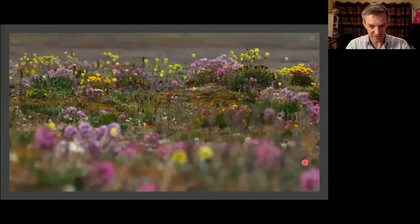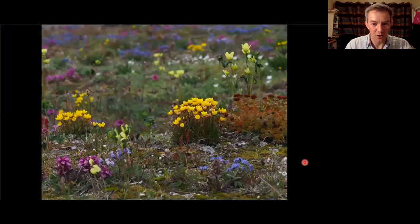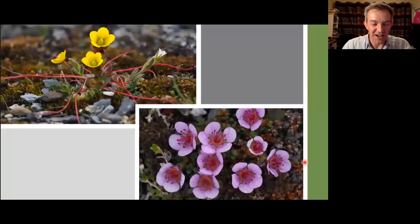It's just incredible. And in July and August, the floral spectacle rivals places like, I guess, the Fynbos and the Californian flower meadows in terms of colour, and is a real highlight of any visit to Wrangel. You can't help but get drawn in by these huge colorscapes, even if you don't worry about what individual species are, but just enjoy the floral spectacle for what it is. But there are lots and lots of very cool species. Just a couple as examples. This is spider saxifrage at the top with these amazing long red tendrils, and purple saxifrage, which some of you may have seen in North Wales, at the bottom right there.